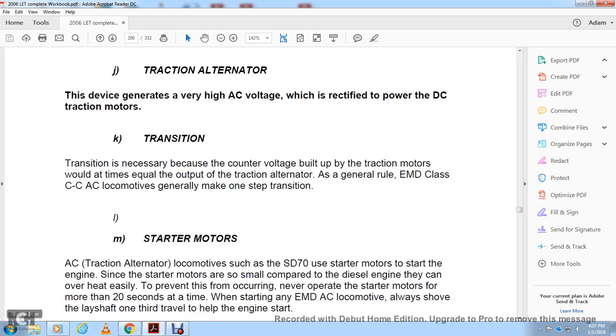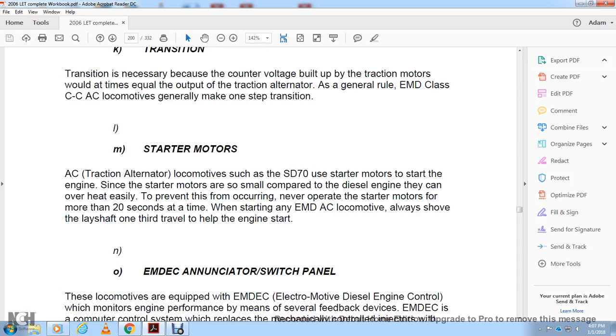Starter motor. AC traction alternator locomotives such as the SD70 use starter motors to start the engine. Since the starter motors are so small compared to the diesel engine, they can overheat easily. To prevent this, never operate the starter motors for more than 20 seconds at a time. When starting EMD AC locomotives, always move the layshaft one-third of the travel to help the engine start.